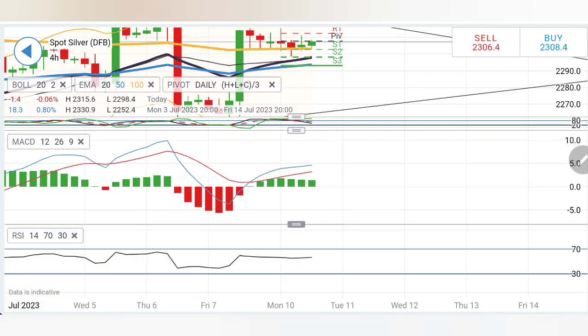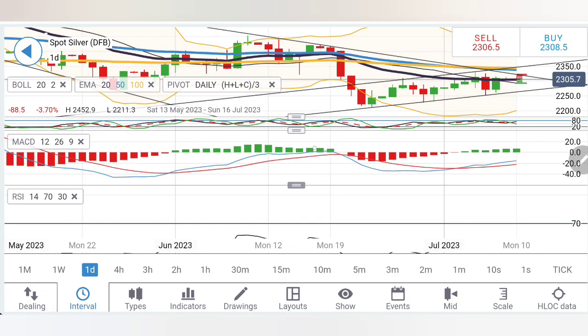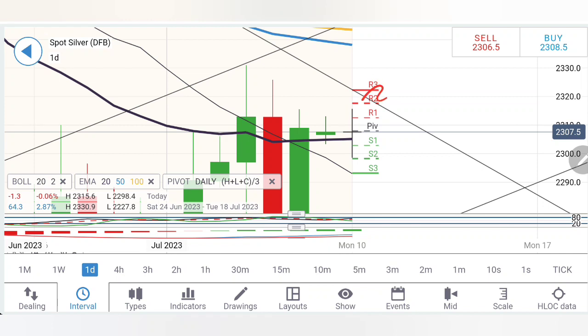Stochastic has dropped here, MACD is in green, RSI is flat, and coming to the daily charts, we have seen a swing here. Right now it has come back to the position from where it started. It has formed a tail, and it can try to form a wick out here, or an upper body out here. Hence, once it stays above 2315 and 2320 levels, you can expect a little rise.